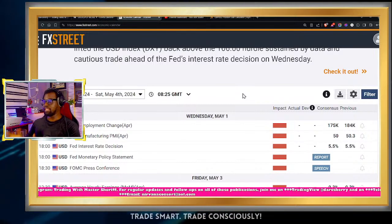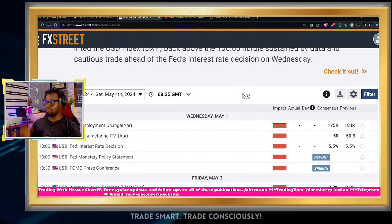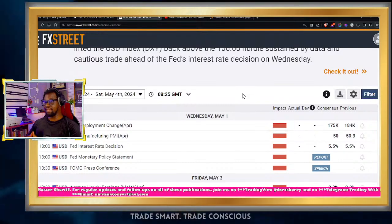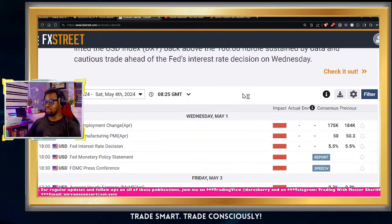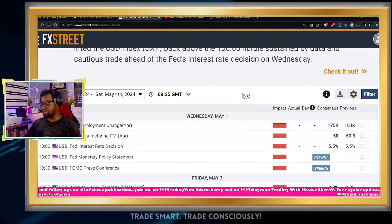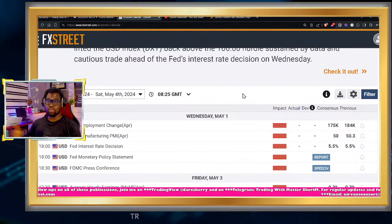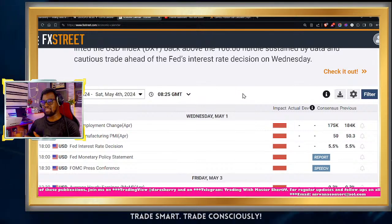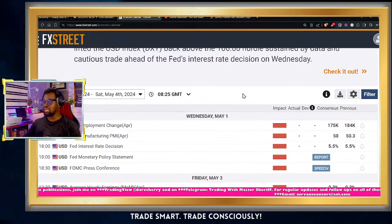Now, looking at the previous data here for the month of March, it came in at 184,000. Now, consensus based on what is on ground now are projecting 175,000 for the month of April. So we're looking forward to see what the actual data will be. So if it comes higher than expected, we should be expecting a positive traction in favor of the US dollar.